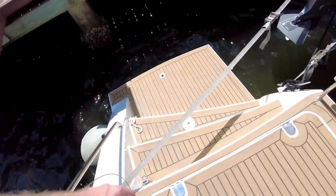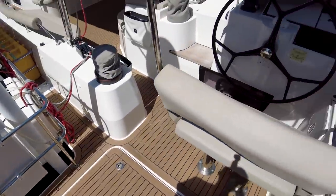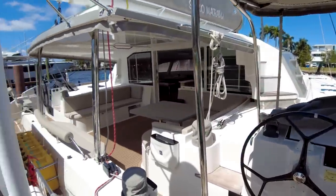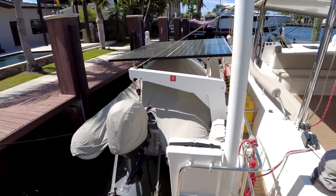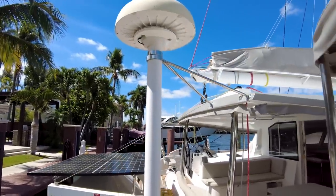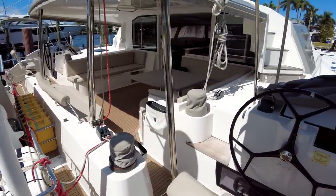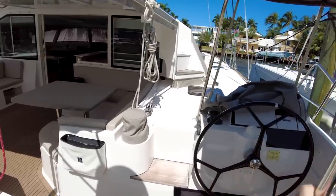All right, guys, so I just stepped aboard. It's a little windy today, a little bit choppy in the channel here right now, so I apologize for that. But looking forward, we're gonna go forward first on this catamaran. Let me quickly take a look at the stern here. We're gonna come back to all of this and go into it in detail pretty soon, but we've got a lot going on back here. Outboard helms, nice big cockpit back here. Go forward.